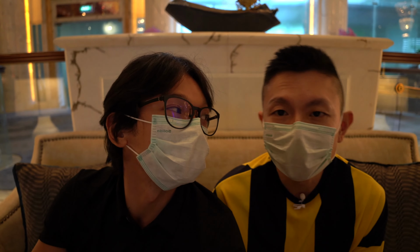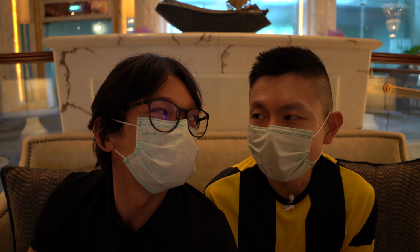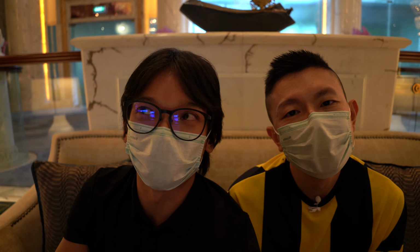I think the shower amenities don't really foam up very well. Yeah, right? And even the lotion has a very weird smell. I don't like it. It looks like beautiful packaging, and the brand seems like a good brand, but it's not a good shower amenity.